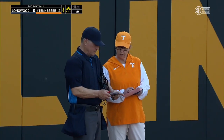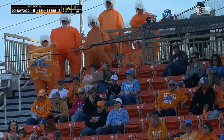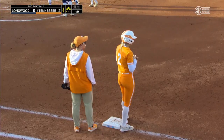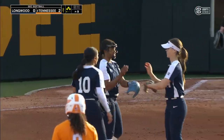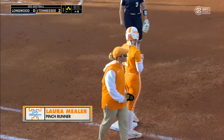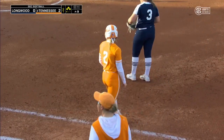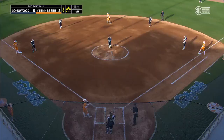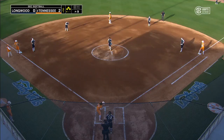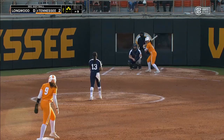So the bases remain loaded. Comes in to pitch run at first for Rodriguez. There's the Lady Lancers. Maybe that could change between games. Plenty of speed all around the bases. Mueller is there at first. Malloy jumps up to second, and Shaw is planted at third. So the bases remain loaded, 1 out here in the bottom of the second, a 2-0 Tennessee lead now. Riley West digging into the box to face Burton.